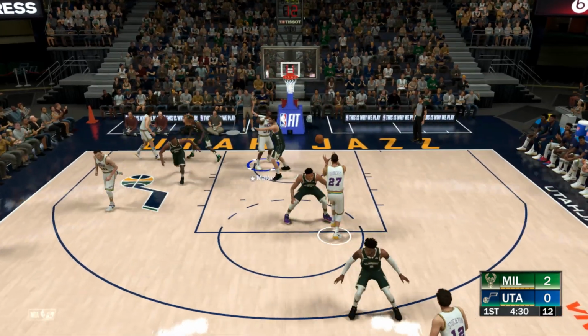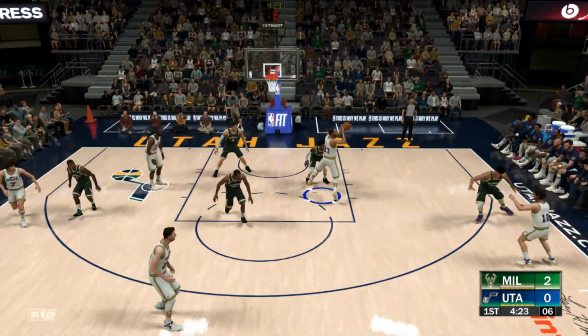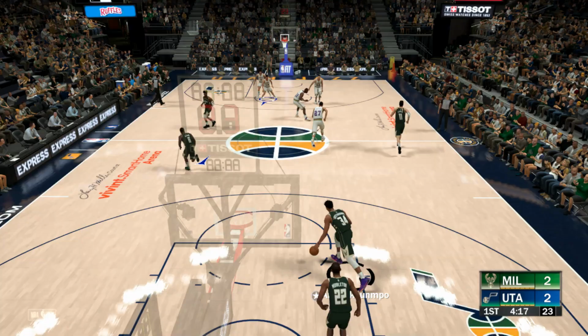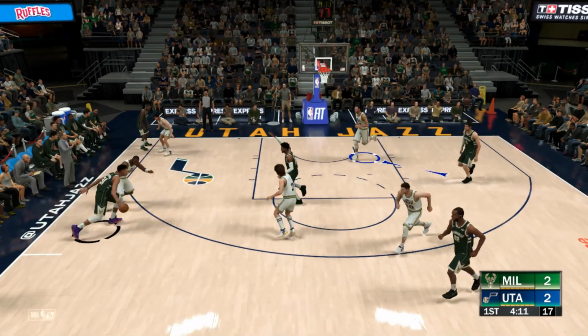Malone in the post. Lopez is there, and Gobert kicks to Stockton. Back to Gobert. The basket is good. The assist from Stockton. Boy, seeing Stockton work the pick and roll, that's a thing of beauty. So good at working passes around defenders in these sets.